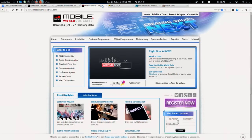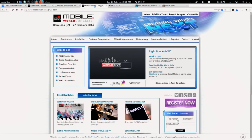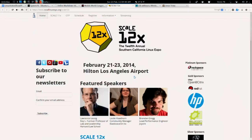I know that Firefox and Ubuntu, among others, have booths at Mobile World Congress, and of course, Scale is the Southern California Linux Expo. There's always awesome stuff going on there, too, and Scale kicks off February 21st through the 23rd, and Mobile World Congress is the 24th through the 27th, so both of them will be wrapped up by the time LAS airs next week, so we'll have a little bit of coverage from that and see what good Linux goodness came out of both events. And if you're boots on the ground, well, we'd love you to be a soldier for us.